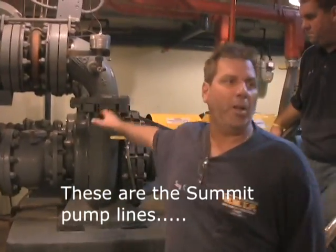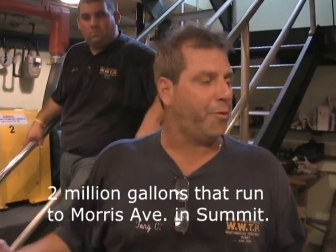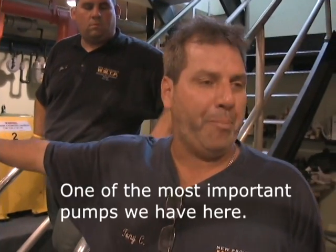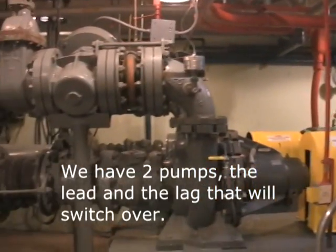These are summer pump lines. That's basically 2 million gallons that runs from here to Morris Avenue in Summit. One of the more important pumps that we have here, obviously we have 2 pumps, a lead and lag.